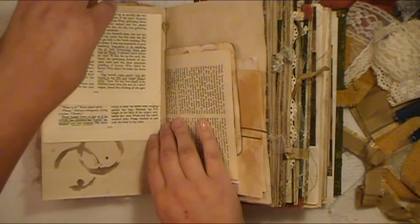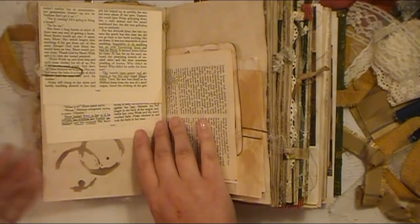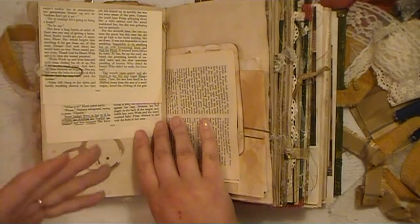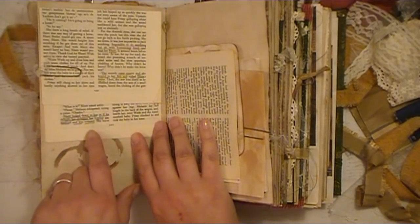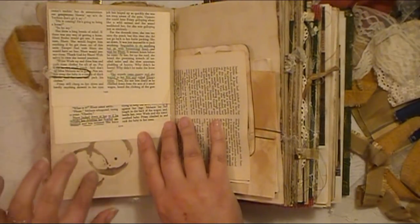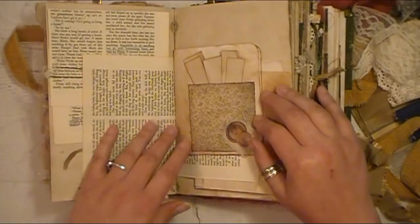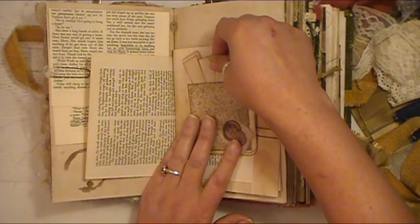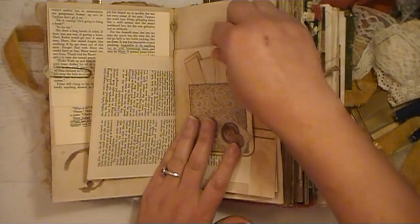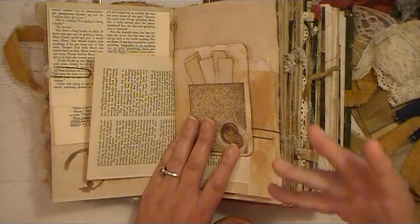Here I have a couple of pages I tore out of the book Gone with the Wind, and one I'm using for parts, so to speak. I underlined some different lines and parts for Rhett in here, and again did some more of that coffee stencil. And then this is a pocket here. I call these my inspiration strips in my other junk journals and things that I create, but these I'm calling my script strips.